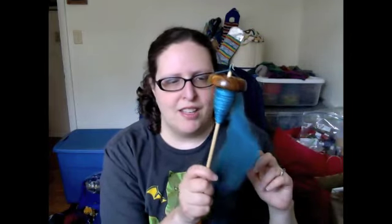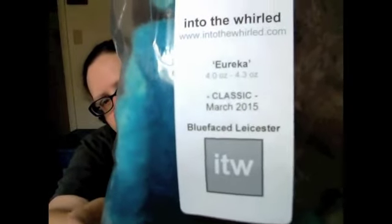I'm really enjoying it. Just doing a bit of drop spinning, a bit of sitting on my wheel, and then, you know, going back and crocheting. So I'm kind of just moving all around. This colorway is Eureka, and it's from March 2015 of the club. So that is what's on my big spindle.